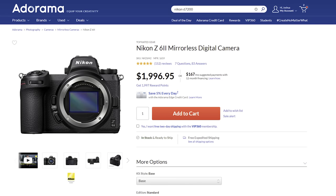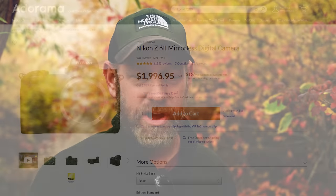Guys, let me bring this home. Today I'm shooting with a 20-year-old 600 millimeter F4. I bought a Nikon Z6 II used. I didn't even buy the new one. I got it for about $1,700. My lens was under $5,000. Total invested around $7,000 plus my video rig that I'm shooting on here.